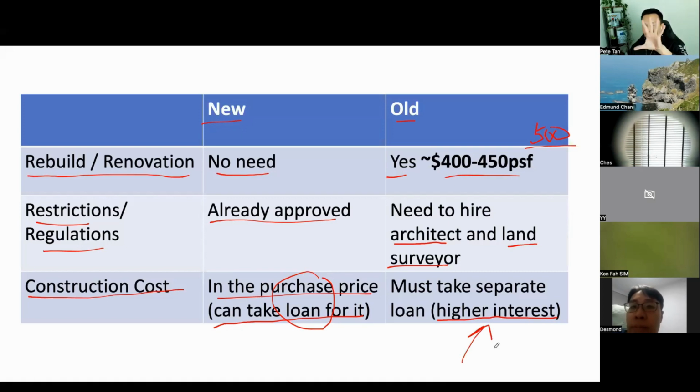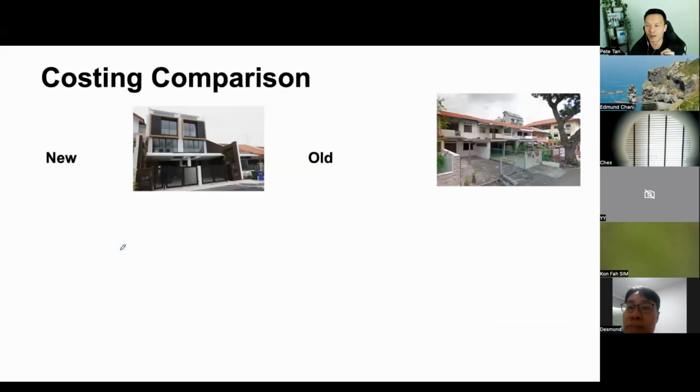So understand the main difference between new and old. To me, it's very simple. Old, you can buy cheap, you can build yourself, maybe you can control the cost, but it's a lot more hassle and more interest to pay. Whereas for the new one, yes, you pay a premium upfront for something properly built, but the saving grace is you don't need to face all the regulation, restriction, and even the hassle of going through big construction and renovation again. Those of you who did renovation for a condo, imagine if you buy an old one and rebuild, it's 10 times worse.